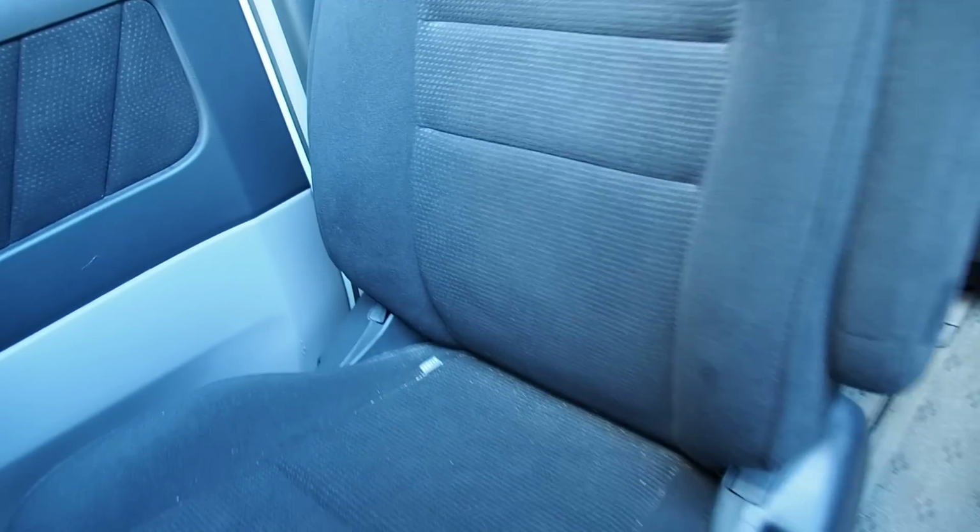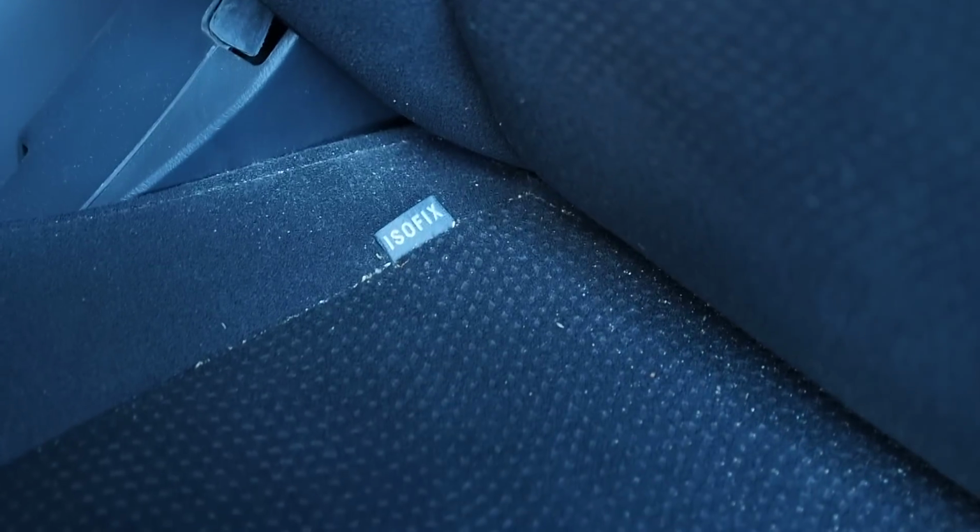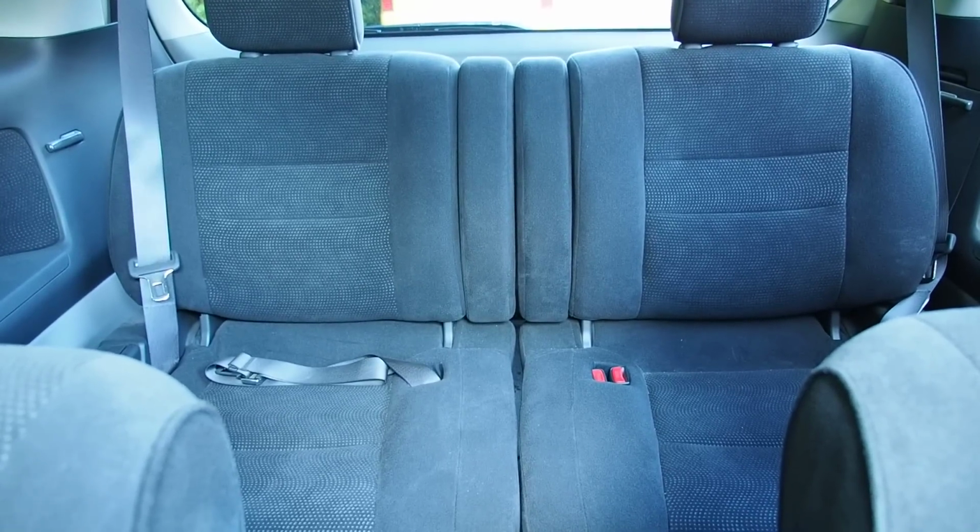All the seats slide forward and backward. You get a ton of room. Look at this legroom, and that's not even in the furthest back position. Captain's chairs here, a little bit dirty, needs a little bit of cleaning. I wonder what ISOFIX means. Weird. And then the back, you get 3 seats to make your full 7.